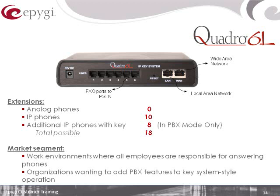So the way calls would happen on a 6L is the phone calls would come into the office on one of the 6 FXOs. Potentially all the phones in the office would ring, and every user would see that port number, let's say 4, is ringing. At that point, they can decide to answer it by hitting the button on the phone, and they now have control of the call, answer the call, and assist that customer.